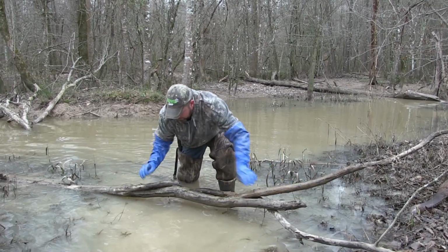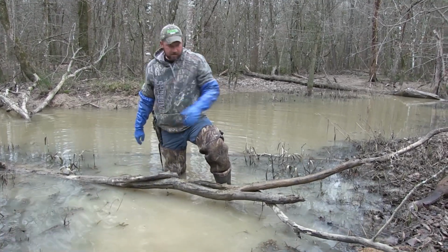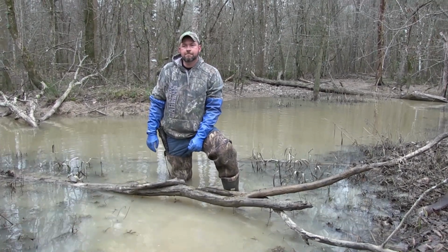There you go. And guys, really, it's not a whole lot for fencing. It's just something to make sure they don't try to swim over top of it and run into the trap. Well, there's a remade set on this big old beaver, and we're going to drag it out of here and see if maybe we can catch something else.